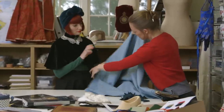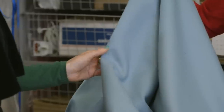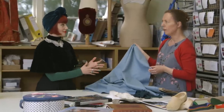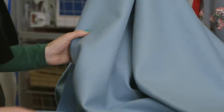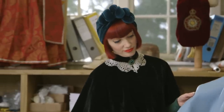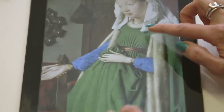So you can see that once it starts to drape and actually get light on it, it becomes a much more silky looking material. People don't usually associate wool as being a luxury fabric, do they? They don't. And at this date, it really was one of England's finest exports, and it was bought and used all over Europe. But it's not just the wool that we're seeing here, is it?